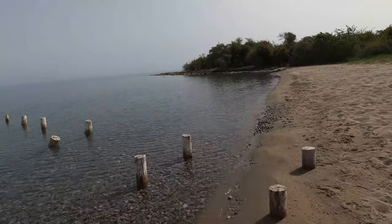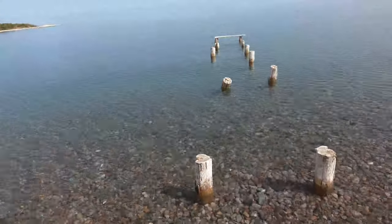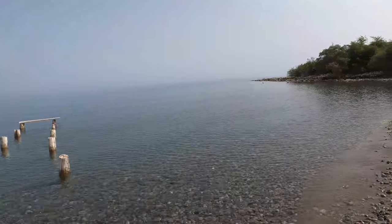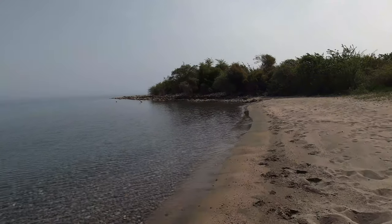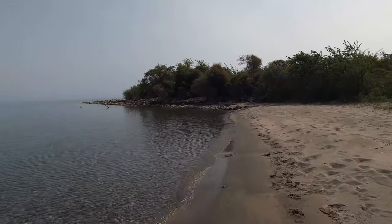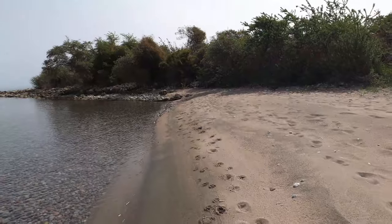Very nice. Seems like there used to be a kind of port to get into the boats. Not sure. I want to check out the other side of the plage, the beach. It's more stony on the sides and it's all sand in the middle.